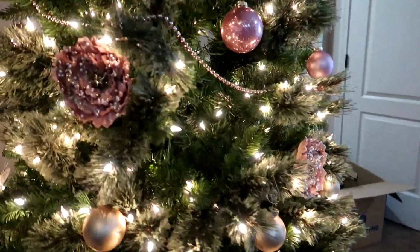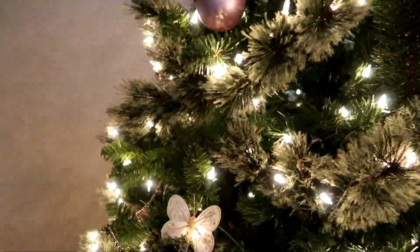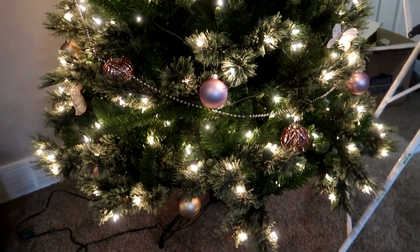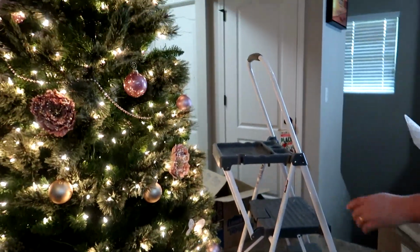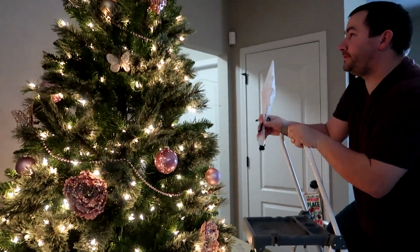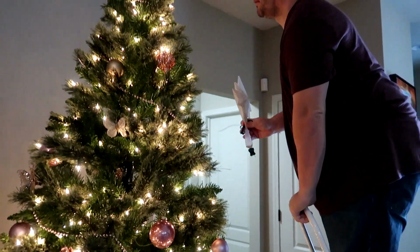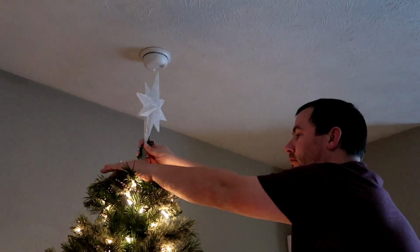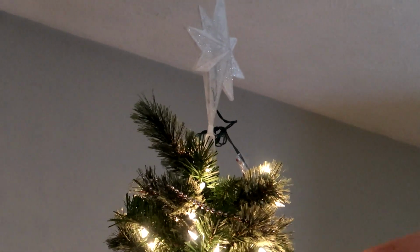Okay, so this is up close. We have the flowers, butterflies. I'm thinking we might need a few more golds, a few more ornaments. But I like it. We gotta put the tree skirt on still. This is our tradition, Brian puts the star on. I think it looks really good for being pink and goldish, huh? You might want to put it towards us a little bit more.